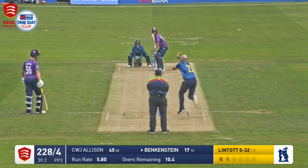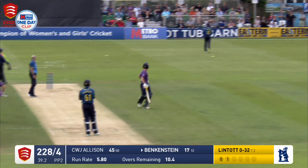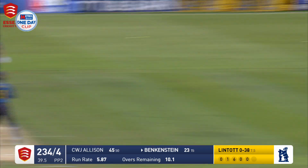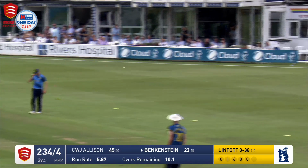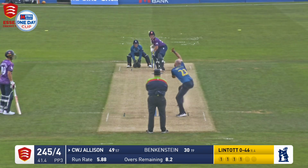Yates bowls. He's down on one knee. Benkenstein, he's launched. Lintott comes in and bowls. This time to Benkenstein. He goes aerial. He goes high. He goes long. Good so far. He's in. That's short. And that's heaved away over extra cover this time and away to the boundary for 4 runs. Down onto strike.